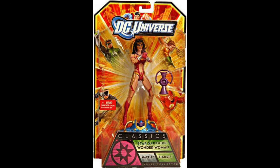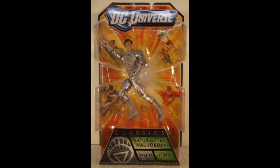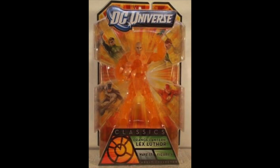The line included Pink Lantern Wonder Woman, Black Lantern Hal Jordan, obviously normally a Green Lantern, but in this case a Black Lantern. Also Hal in another flavor, White Lantern. And I'm going to explain this, especially if you're wondering why Green Lantern is in all these colors, and why Wonder Woman is in these colors. And in fact, all the figures are.